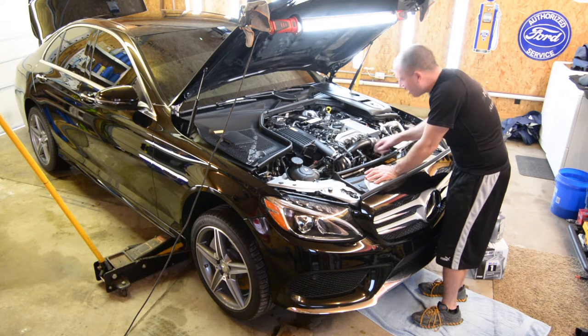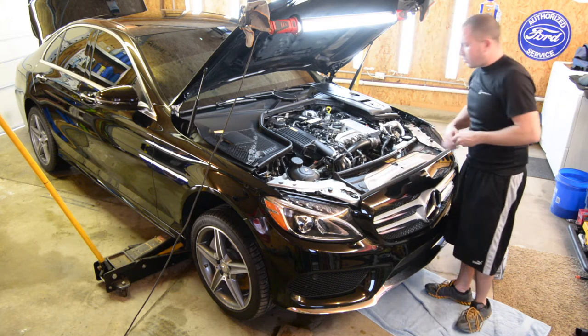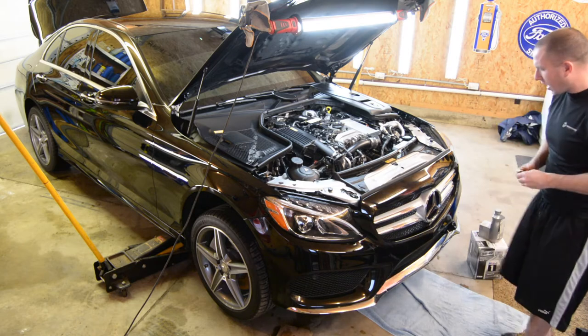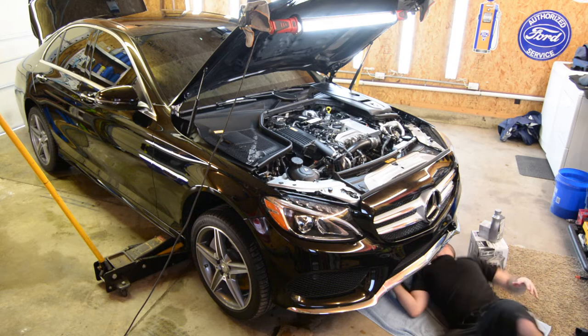All right, so where was I? Since the cover's off, I'm going to go ahead and take the oil drain plug out here. Little 13 millimeter. Let's go ahead and knock this loose.